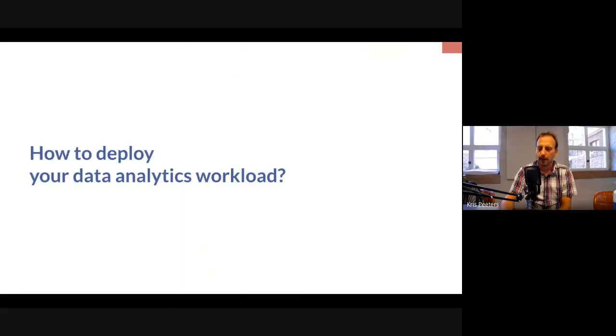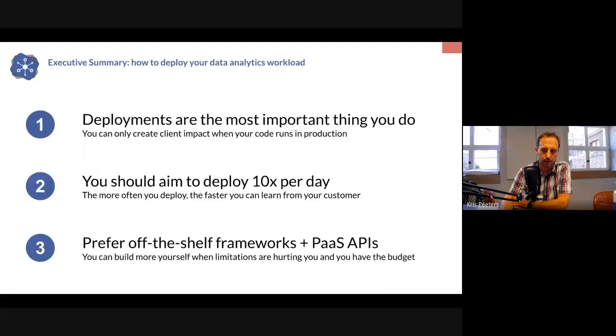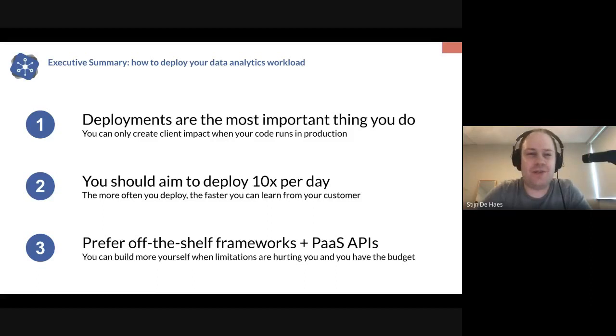That being said, let's dive in. Maybe, Stijn, I leave the floor to you. And let's dive into how to actually deploy your data analytics workloads. Stijn? Yes, I needed to unmute myself, of course. All right. That's cool. The most bright people in the world tend to do this.